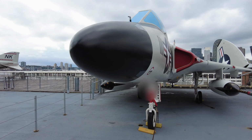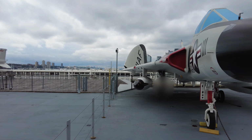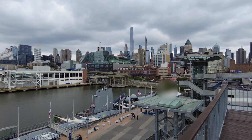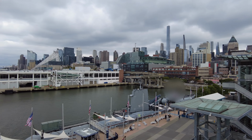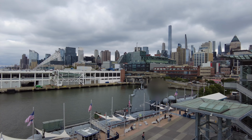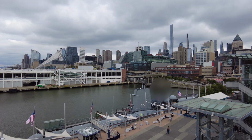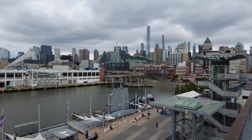In about 4 minutes, we do have a free aircraft elevator ride. All right, let's take an elevator ride. Then we'll take a look at the F-4 Phantom. So I'm assuming there's going to be too much wind. But down there in the bottom of the frame is the USS Growler. I think that was its name. It's a submarine. You can take a tour on that. I don't know that I'm going to have time. But it looks like it had early cruise missiles on it.